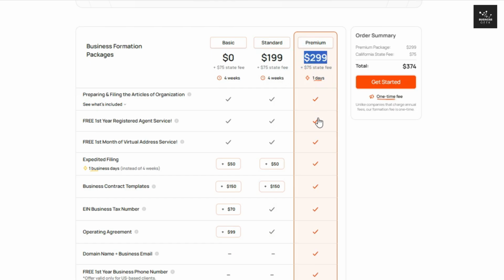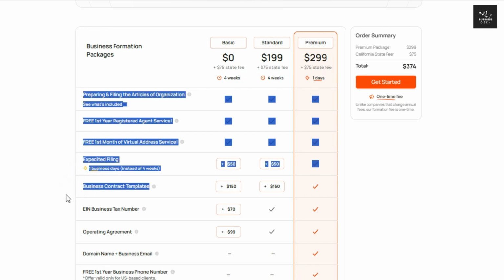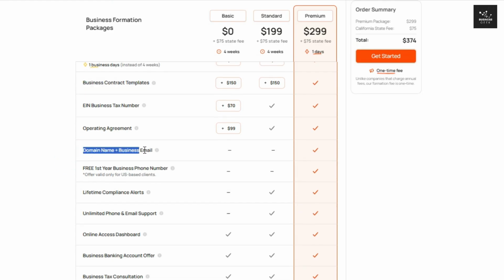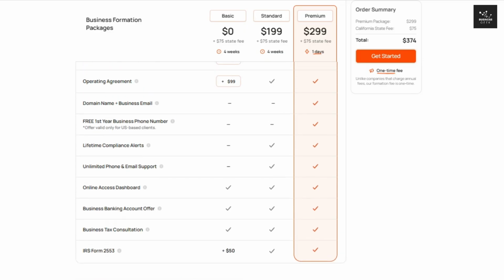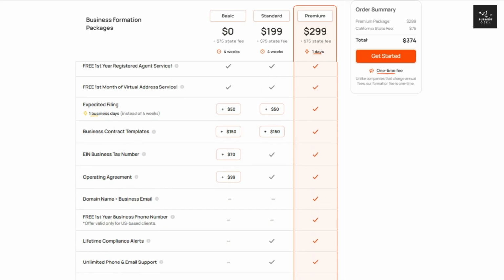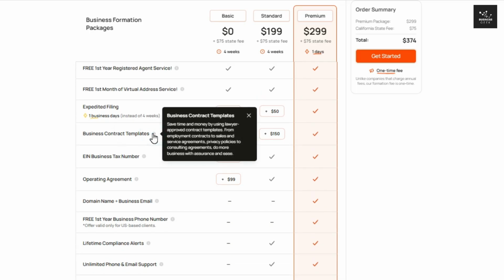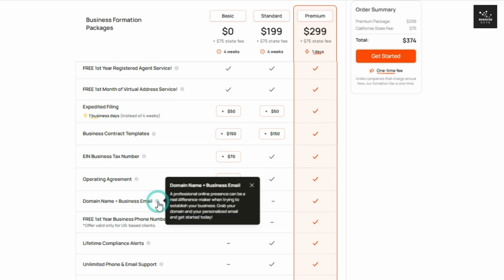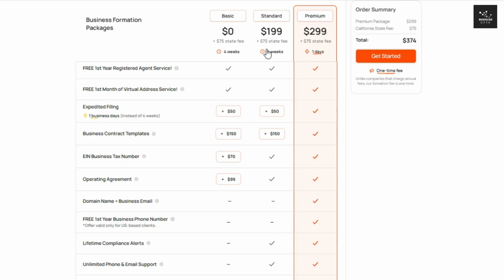The premium package costs $299 and includes everything in the standard package, plus 4 additional services: free next-day filing, business contract templates, a domain name with a business email, and a free first-year business phone number. These extras are helpful if you're in a hurry to complete your LLC filing or want added convenience. Business contract templates, valued at $150, include agreements like non-compete clauses, NDAs, and employment contracts. Free next-day filing ensures your documents are processed as fast as possible, although the final timeline depends on the state. The domain name and business email enhance your business's legitimacy by providing a professional email address linked to your company.